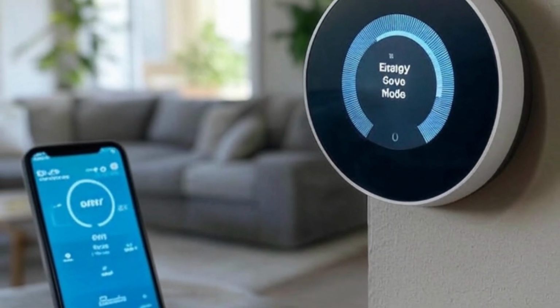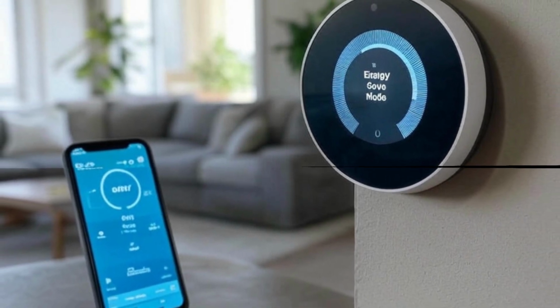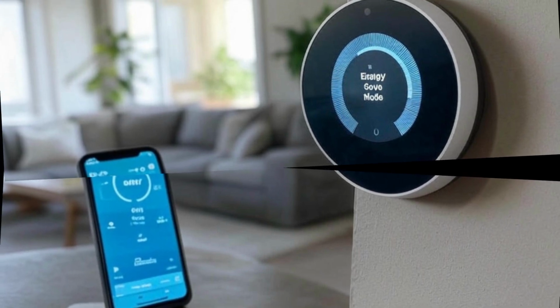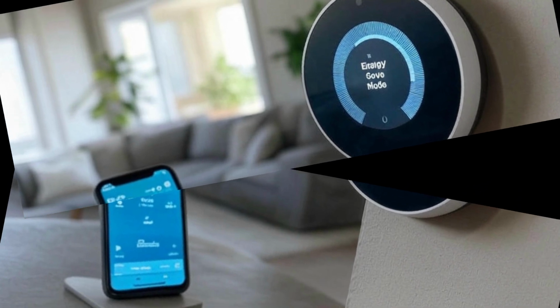By using these smart devices and following a few simple steps, you can significantly reduce your electricity bill without sacrificing comfort. Plus, not only will you save money, but you'll also be doing your part to help the environment by reducing your overall energy consumption.